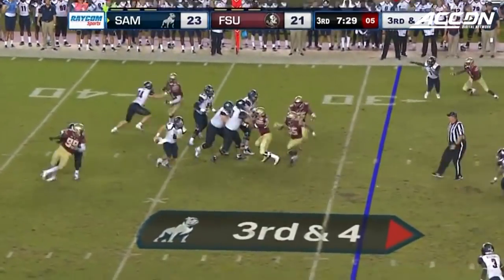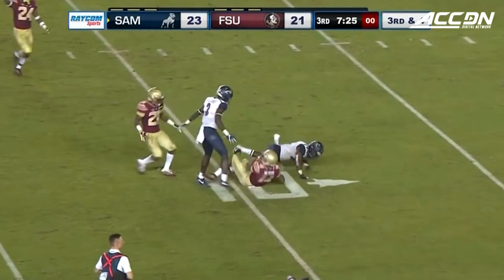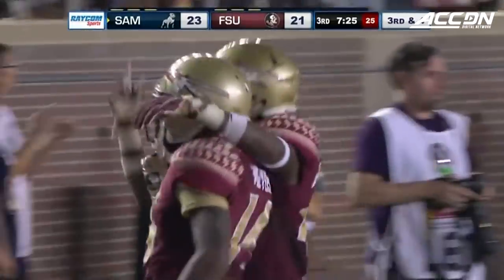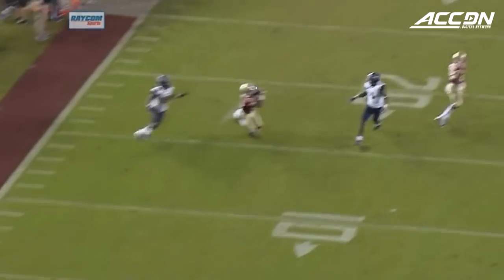CC game of the week on Raycom Sports. We'll get it started at noon with the blitz. Here's Hodges facing some pressure. Tossed it. Intercepted. Taken back by Florida State, and Kyle Myers makes the interception. Second of the game for Florida State. Big play by Florida State.